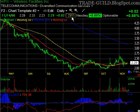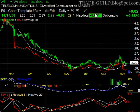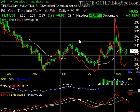So WFII, this I've had on the blog the last week or so, and it looks kind of interesting here. I like to see these bottoms put in, and we have a higher low there, and we have a higher high over here, another higher low, and it's actually in a little uptrend here. So it's pulled back, as you can see, on diminishing volume, and if we take a look at our indicators over here, money stream doesn't look bad, but it doesn't look great. We have some buying going on here in BOP, and TSV looks pretty darn good. And on the pullback, it's held above that zero line, so that's a good thing.